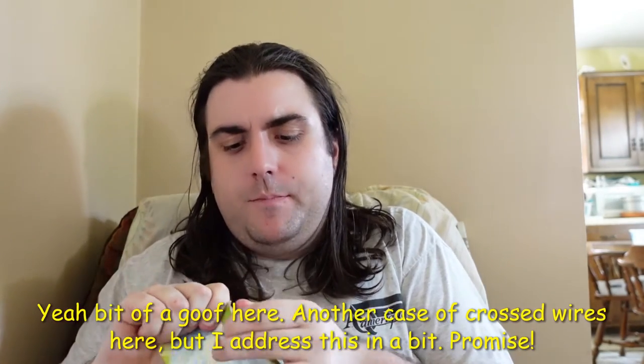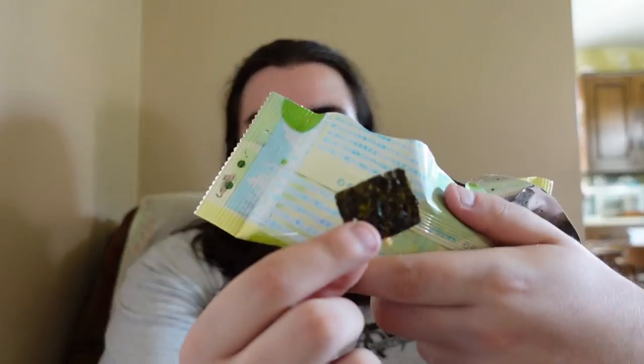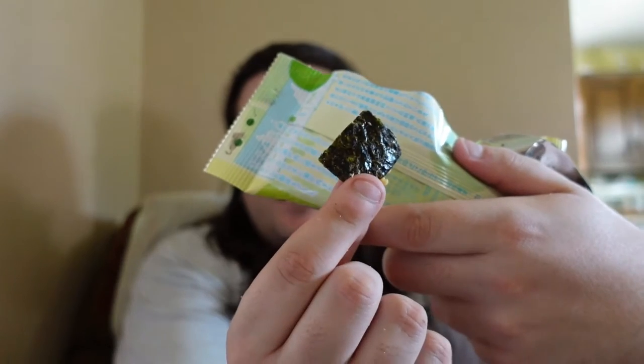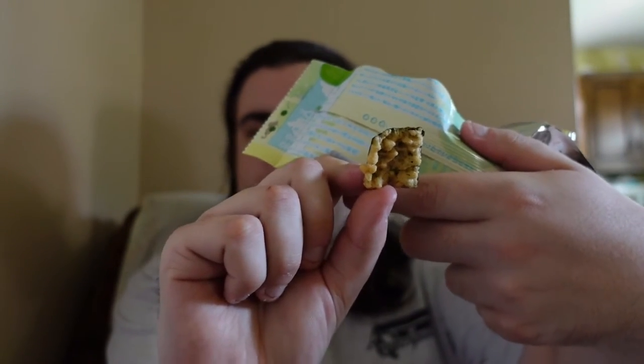Oh, those smell... Oh my god, those smell amazing. That smells lovely. They look very cool. They have a lovely color to them. Chance we can kind of get a good shot. It looks lovely. It has a wonderful smell to it. It's like everything you want out of a savory snack. That's not bad at all.